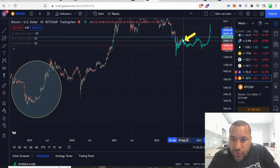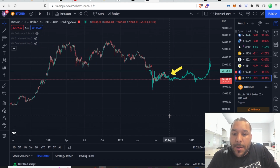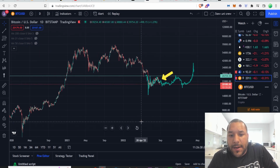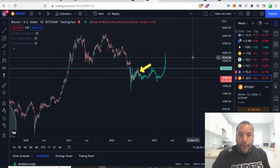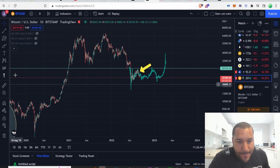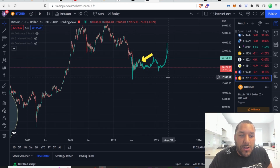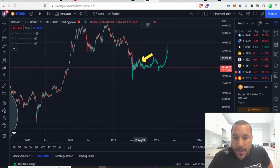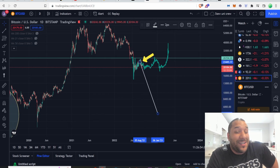So you can see here, that's the drop, and this is what it looks like we're doing right now. What do you guys think? Drop your comments down below. Do you think it looks similar? Can you see it? When you look at the whole chart overall, from the broad perspective, we've had a massive rise up, then a fall down. Can you see that? Or do you just see Bitcoin's price going all the way down, right down here somewhere? Because that could happen as well.